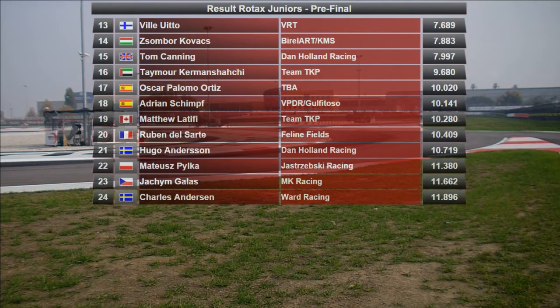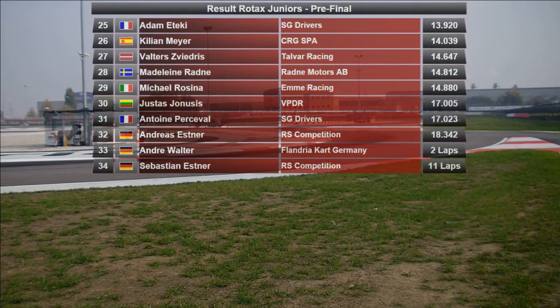Ville Uito disappointed in 13th, Zomba Kovacs 14th, and Tom Canning then at 15th, with the rest of the runners inside the top 24 there on screen. And then we'll see the rest of the tail enders then. Not too many didn't finish the race. 32 finishers from the 34 starters. Andre Volta was the one that dropped out at turn 10 with a couple of laps to go. And Sebastian Estner dropped out very early on the first lap of the race. So well done to Scott Simmons on pole position for the final this afternoon.